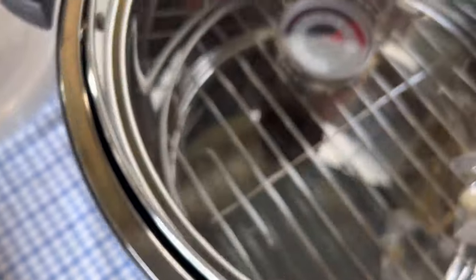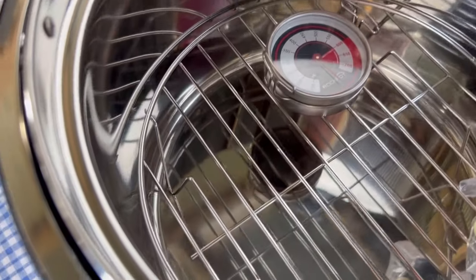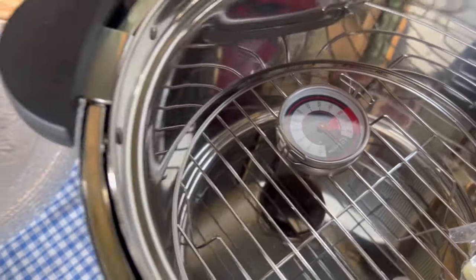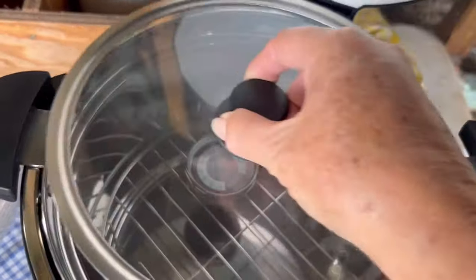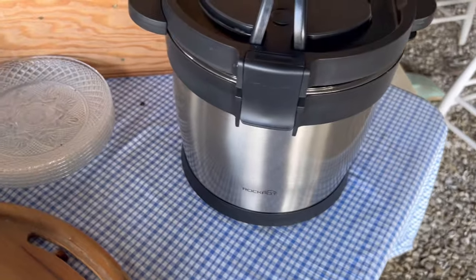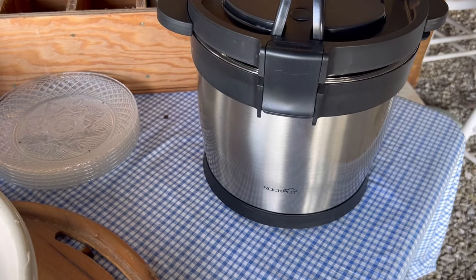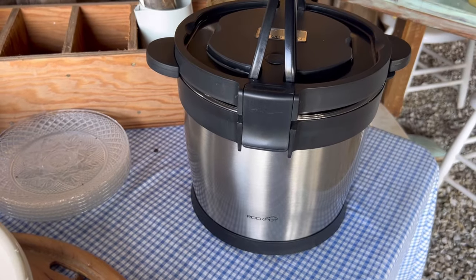Not a thermos. It's a little early in the morning, guys. A temperature gauge, and it will tell you what temperature the food is at. You will put the lid on there. You will close it up, and it will go all day long. You can take this in your car with you. You can take it camping.